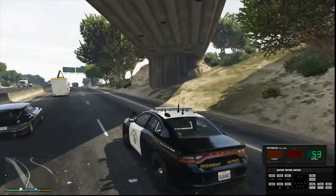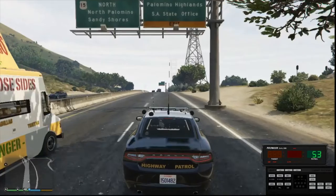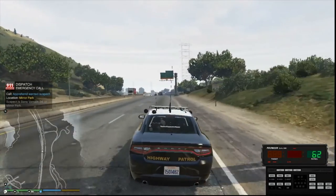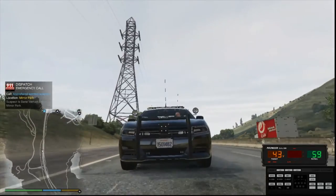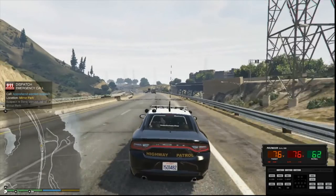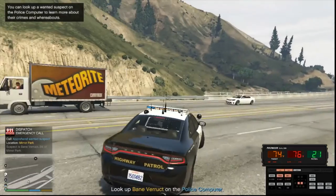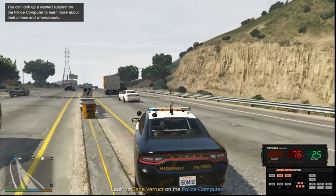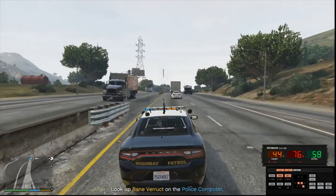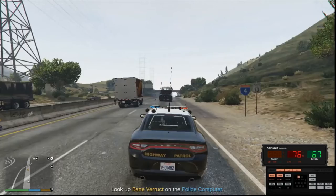So we're gonna be shooting some radar up here. Seeing if we can catch any speeders. I'm not gonna respond to that. Those calls, for some reason, don't work. I tried to run their name in the computer and it doesn't come back, so 76. Well, looks like I responded to it, which I'm not going to, which is fine.